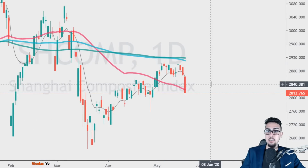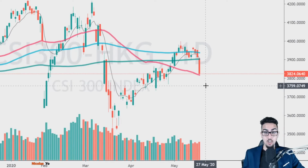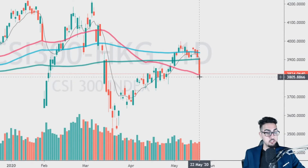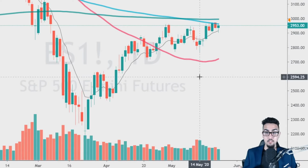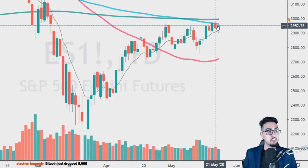And it's not just the Shanghai composite. If we look at the CSI 300, this is in Hong Kong, the major index here also came down to that 50-day moving average. And so when we look at the SPY, for example, the S&P 500, the leading indicator for the major indices, you can see we're also at this level of resistance, and that's going to be that 100 and 200 day moving average.